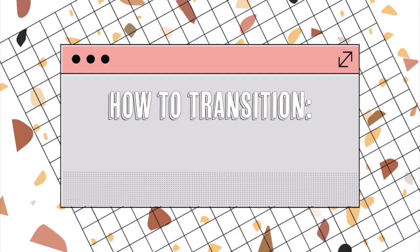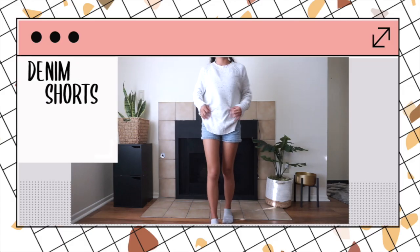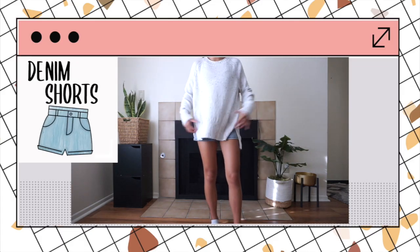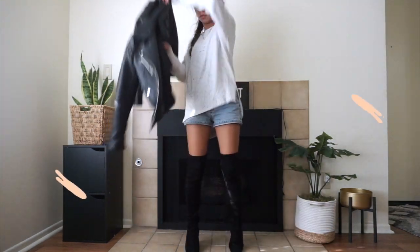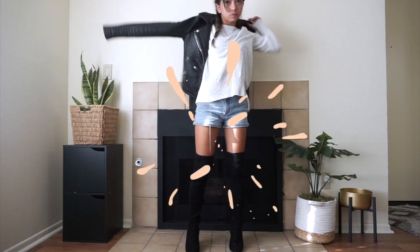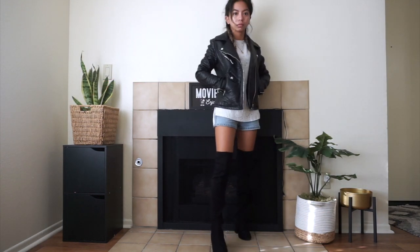Alright, so the first piece we're going to transition are shorts. These are a main necessity during the summer. Everyone wears shorts. It's too hot to wear pants or anything else. One of the easy ways to transition any piece to fall is to wear boots and, of course, to layer different outerwear. Here I am wearing just a thin sweater underneath.